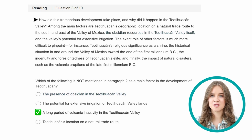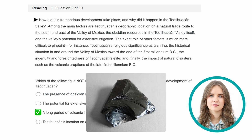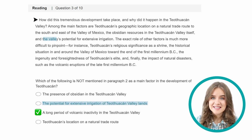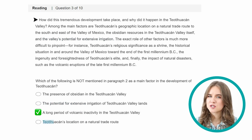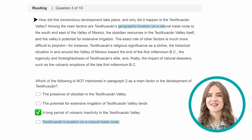For the record, obsidian is a dark natural glass that looks like this. The potential for extensive irrigation of Teotihuacan Valley lands. The valley's potential for extensive irrigation. Irrigation is when we water land or crops. Teotihuacan's location on a natural trade route. Geographic location on a natural trade route to the south and east of the Valley of Mexico.